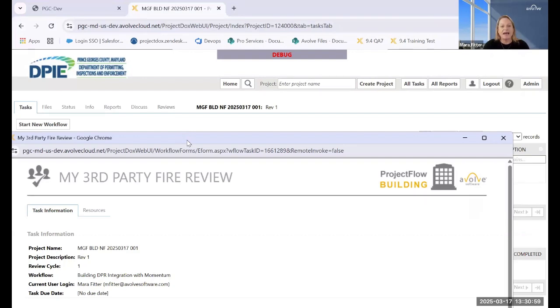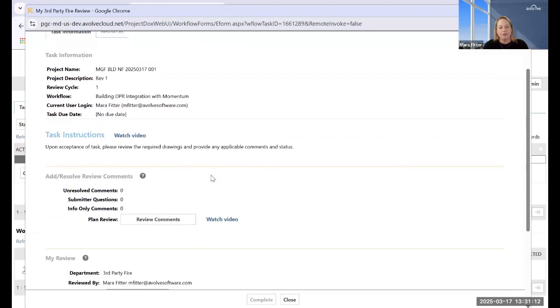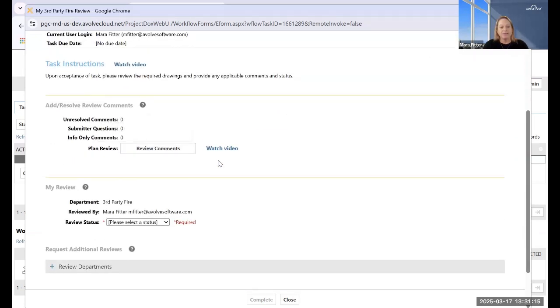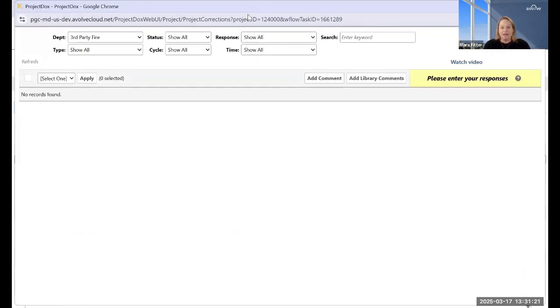And you'll be able to see that whether you have a task or not. When you don't have a task, it will be in view only mode. When you do have a task and it's accepted, there are two other places that you can access that review comments grid. One is right here where it says Add, Resolve, Review, Comments. So I'm going to go ahead and click on that. In this project, we haven't made any comments yet because we haven't looked at any files.